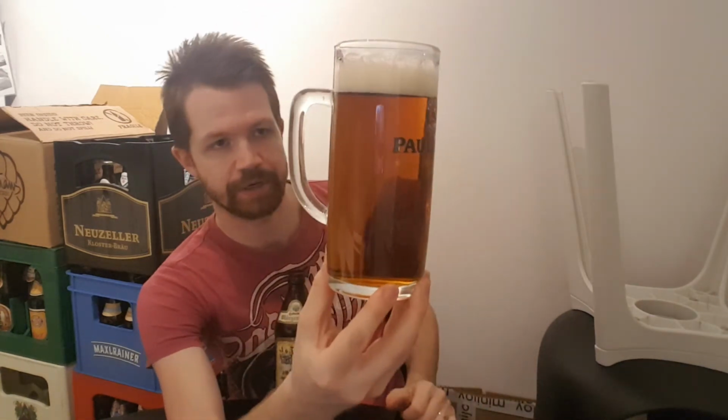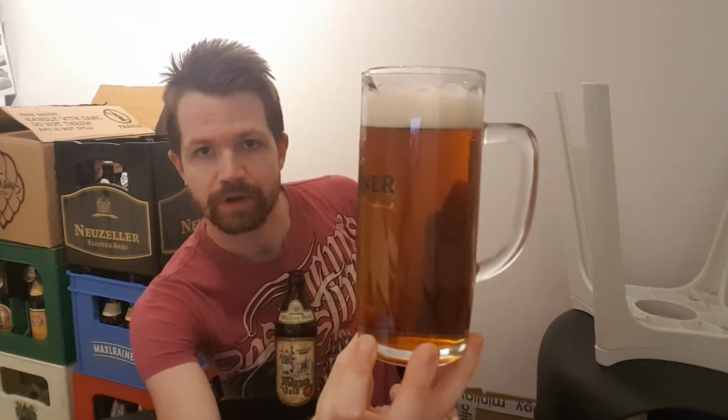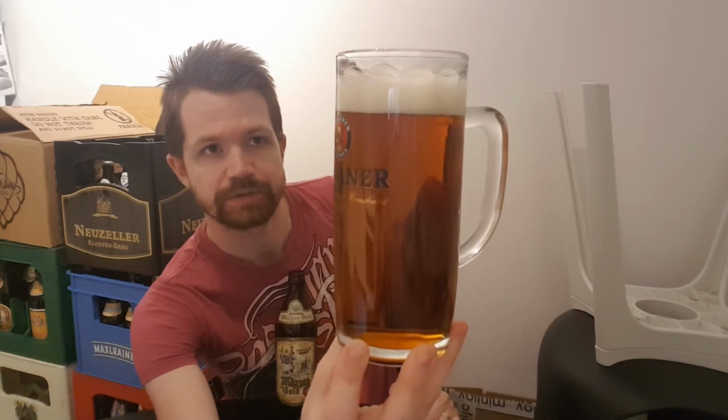Really nice amber-like color of it, with its foam head. Always important to build up a foam head. A little bit more amber than I thought, regarding that its name is gold. I thought it would be gold in its color, but it's not gold in its color, as far as I would describe. We'll probably see all the bubbles really separate here. Looks really nice. And yeah, really interesting.